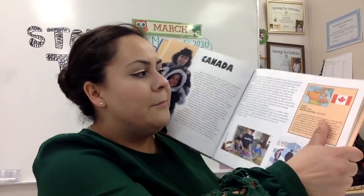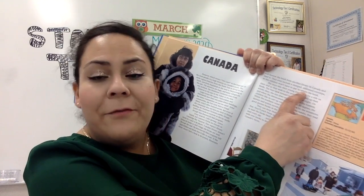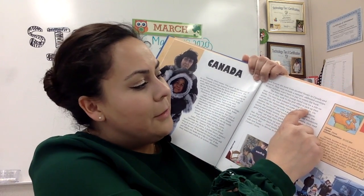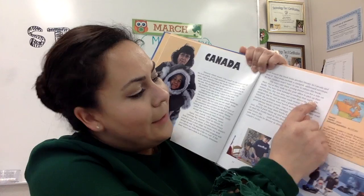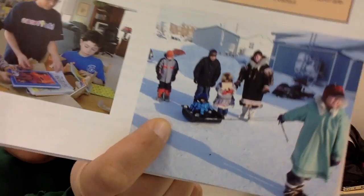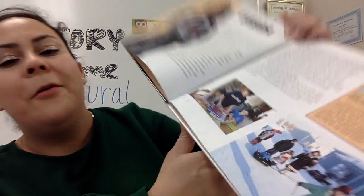Ooh, so far, we know they get the books by mail. They even include a stamped addressed envelope so the children won't have to pay to return the book. The boys take their young friend Lisa for a ride on their sled as they walk to the post office to pick up their books. The boys look forward to reading them that night. Here you can see the boys and the girls picking up their mail and checking their books. And you see they have to go to the post office in a sled. There they are, because it's snowy and cold.